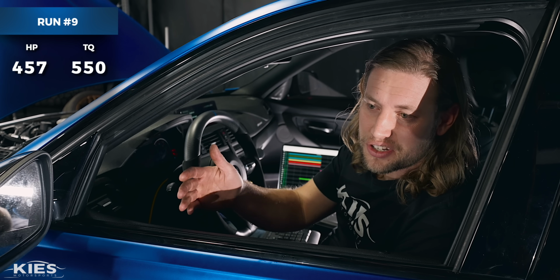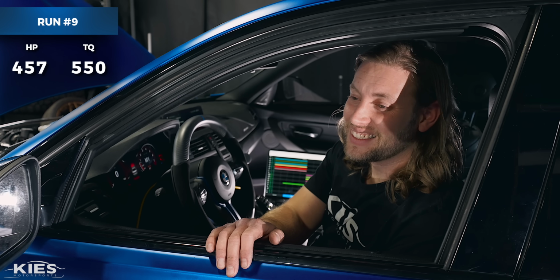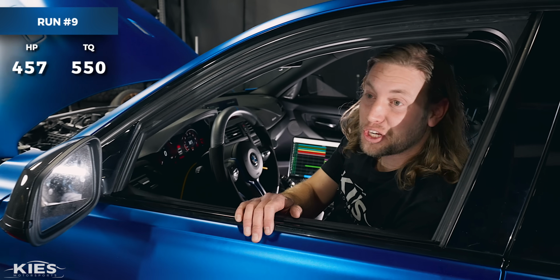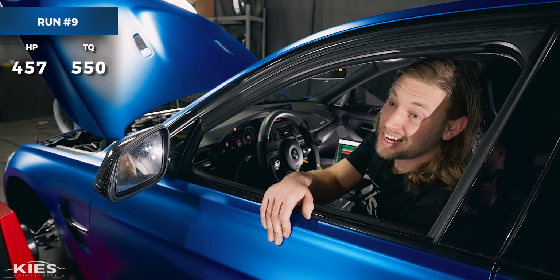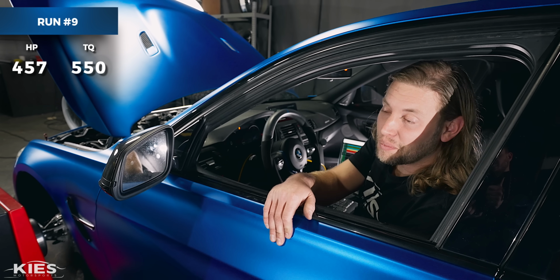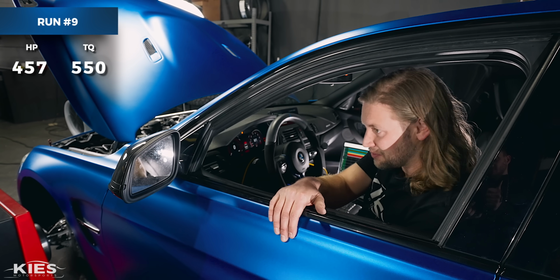You can drive it in the snow, you can drive it year-round. It's just a fun car to have, so I'm really happy about this. I'm looking forward to seeing if we can do anything for that little boost lag, because there's nothing before 3,000 RPMs, but it's going totally in the right direction, so super excited for today.